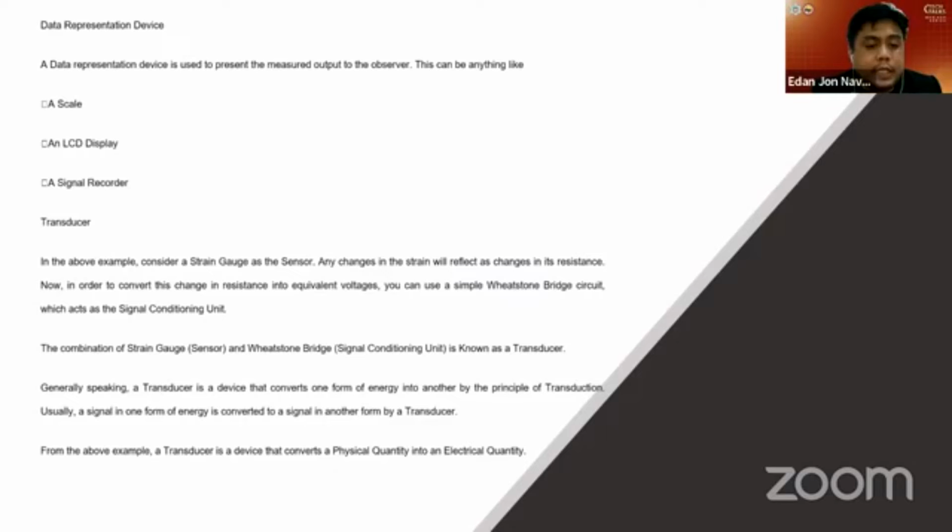In the above example, consider a strain gauge as the sensor. Any changes in the strain will reflect as changes in the resistance. Now, in order to convert these changes in resistance into equivalent voltage, you can use a simple Wheatstone bridge circuit which acts as a signal conditioning unit. The combination of the strain gauge, the sensor, and the Wheatstone bridge, the signal conditioning unit, is known as the transducer. Itong dalawa na to, nagpapaloob sa dalawa na to, ito ang tinatawag na transducer.